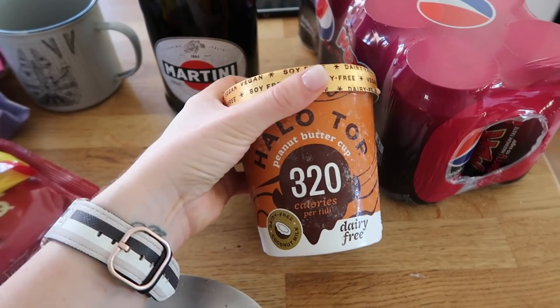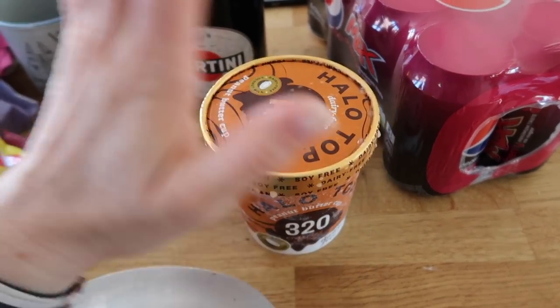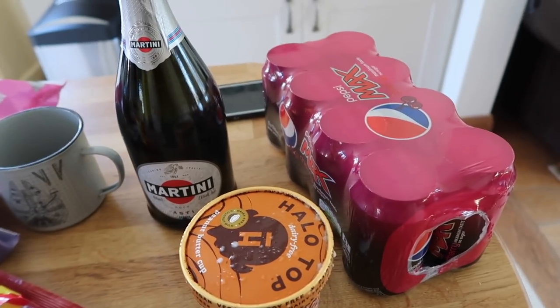And then we have some of the dairy-free peanut butter cup Halo Top, just for a treat for me. So there's Lainey's treats for this week. So that is a pretty typical grocery haul for our household for a week. And I'm just going to put it all away now and then bring said dogs out, maybe have a coffee first, wake up the husband.